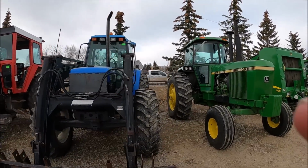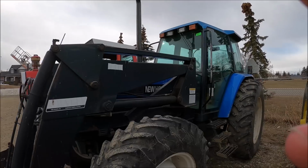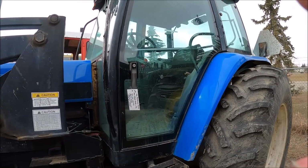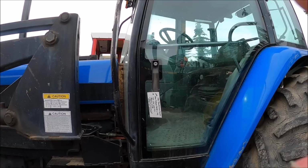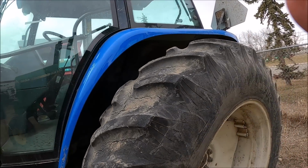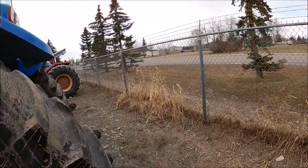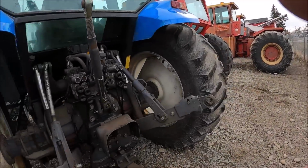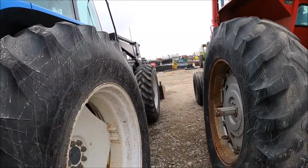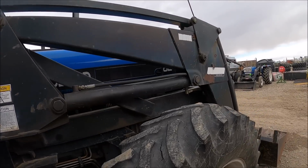Here's a New Holland tractor. Got an easy unloader on front wheel assist. The tires are awfully cracked on it for a fairly new tractor. Well, this is 1990s, '96, but still, tires are cracked pretty good. They just don't make them like they used to. Got a 3-point on it and a drawbar. Top links on it. There you go. It's not too bad. Not a bad tractor.